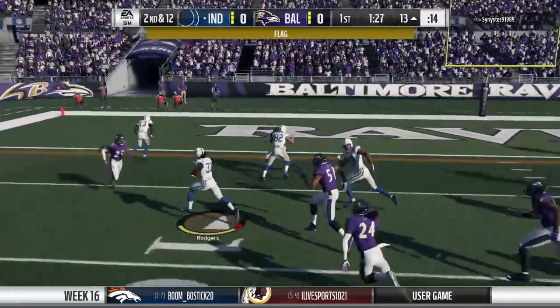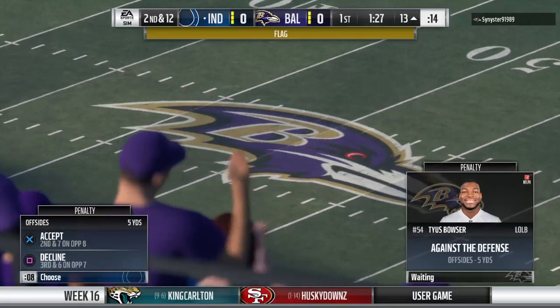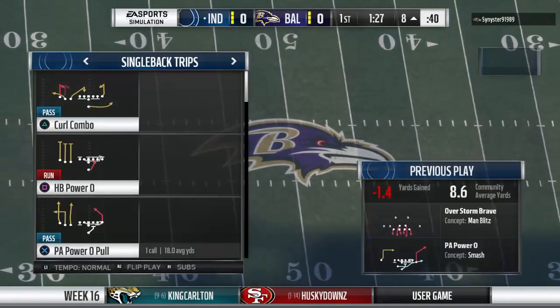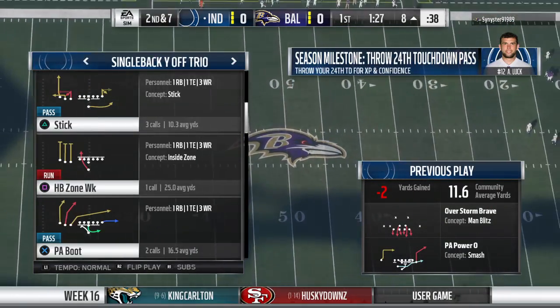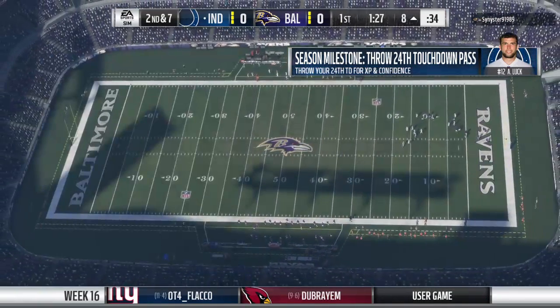Now Rodgers. And able to push his way forward here for a good little gain. Well, we looked at each other right when he flinched. We knew that that flag was coming. Yeah, offsides, easy call, mark off the 5, and keep it moving.